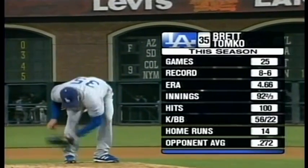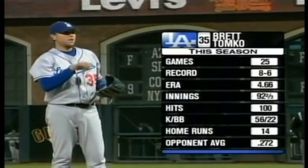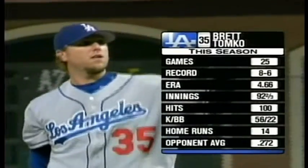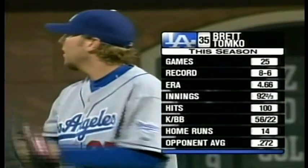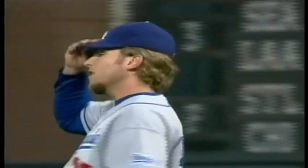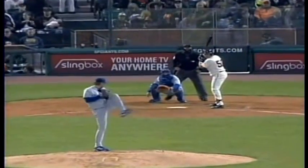Brett Tomko is the new pitcher for the Dodgers. Tomko making his 11th appearance out of the bullpen. He had made 10 starts for the Dodgers, 8-6 record, 4.68 ERA. Fastball, curveball, slider, changeup, split. He can do a lot of things with the baseball. He said, you'll probably see me throw sliders more than anything when I come in out of the bullpen, but I really have the confidence to throw all of my pitches. He says it has been a unique experience, one that I thought about for a long time, but when I was finally challenged by Grady Little, I thought, why not? He had 2.5 weeks to think about this because they asked him prior to him going on the disabled list.